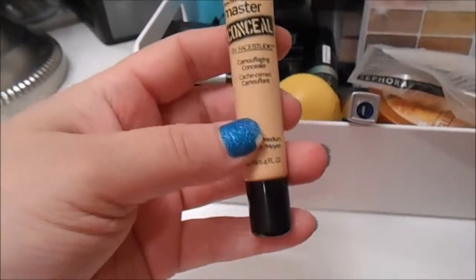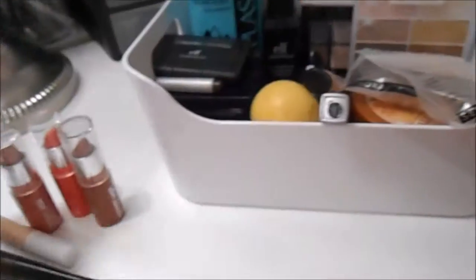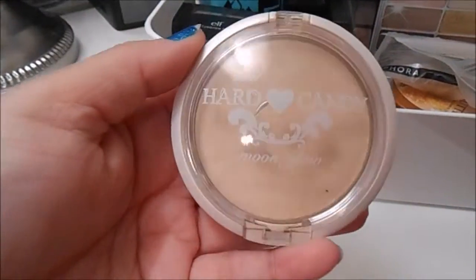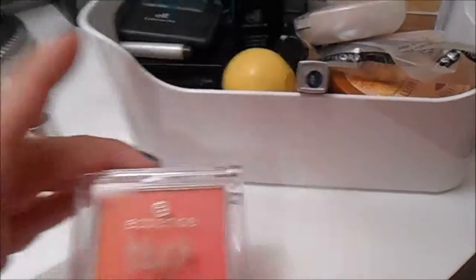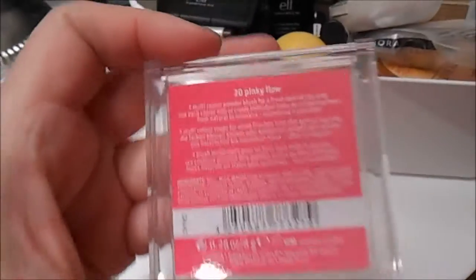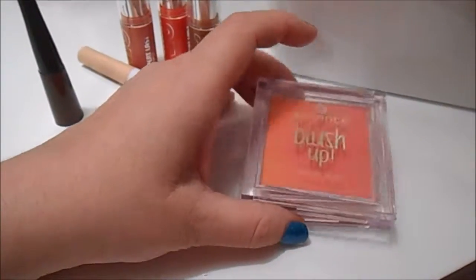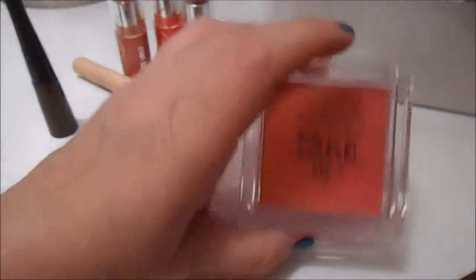My lip balm. For concealer, it's the Master Conceal by Maybelline. I'm not a big fan of it, but it will work. I just want to get rid of it. For highlighter, I'm going to use my Hard Candy Moon Glow. For blushes, I'm going to be using the Essence. I've got Heat Wave, and I have got Pink Flow. So these are pretty new. I'm really new to this brand, so I'm liking it so far. I've only gotten these 2, but I want to try the eyeshadows, but those are going to go in my beauty box as well.